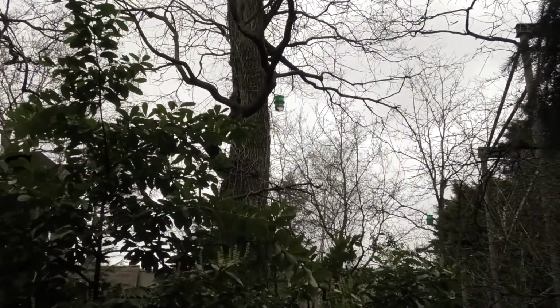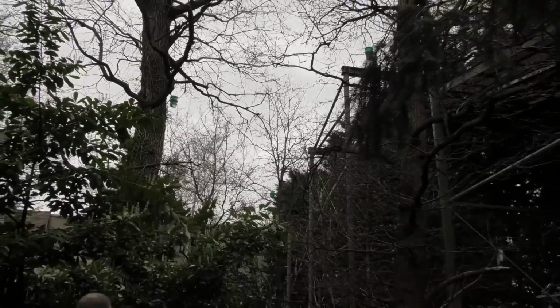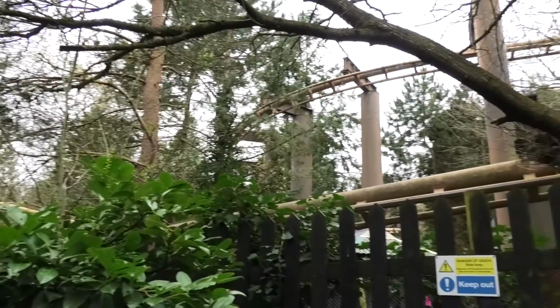One other quick thing I've noticed is they've got a lot more wasp catchers up in the trees. So there's 3 over there, 2 over there. It's good that they're doing that. The problem last year, I think All Towers was the worst, but the wasps were really bad during the summer last year. So hopefully this will reduce the amount of wasps flying around the park in the summer.